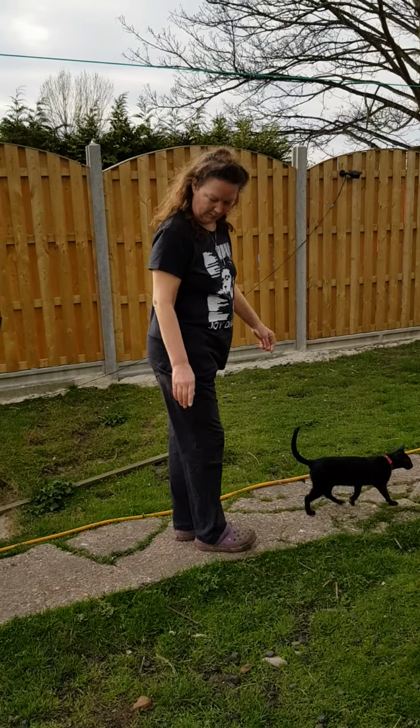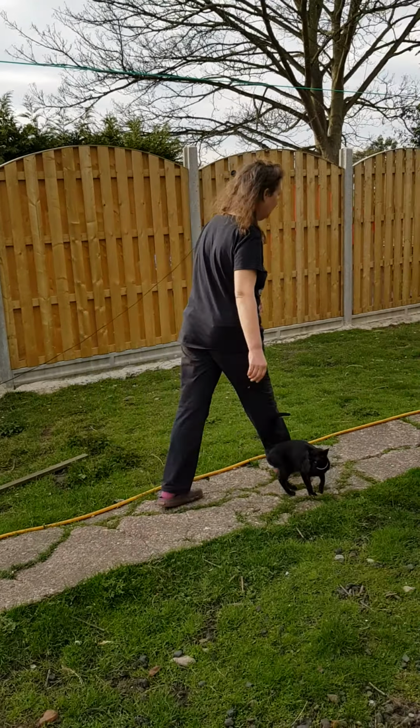Right, I'm going to let them out. This is the first time the new hens have been in our part of the garden, but we do let them. We do share when the grass is long enough. And they know. Come on, then.